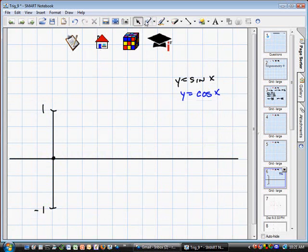But what I'd like to do now is let's plot some points, okay? And our angles, I'm going to think of each vertical notch as 30 degrees. So like 30, 60, 90, that works out well with 360. But I don't want to use degrees, so there's 90, there's 180, there's 270, there's 360. Just barely have enough room to put negative pi over 2 right at the edge of the screen there.